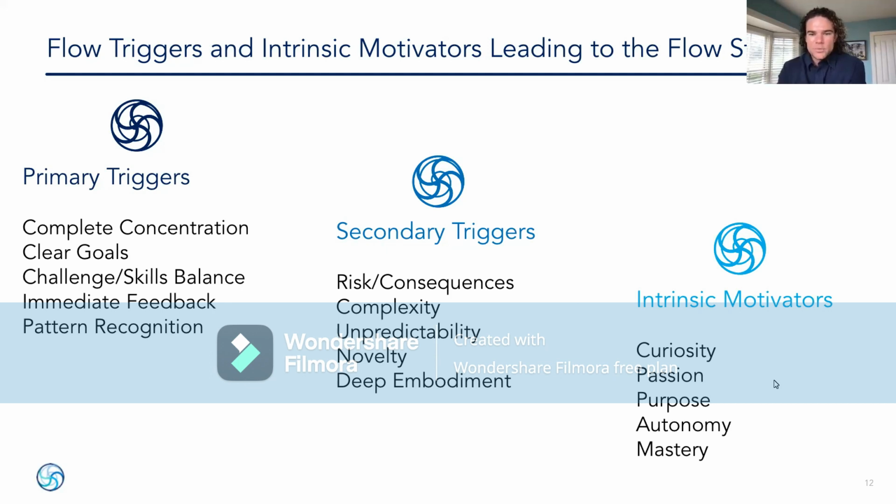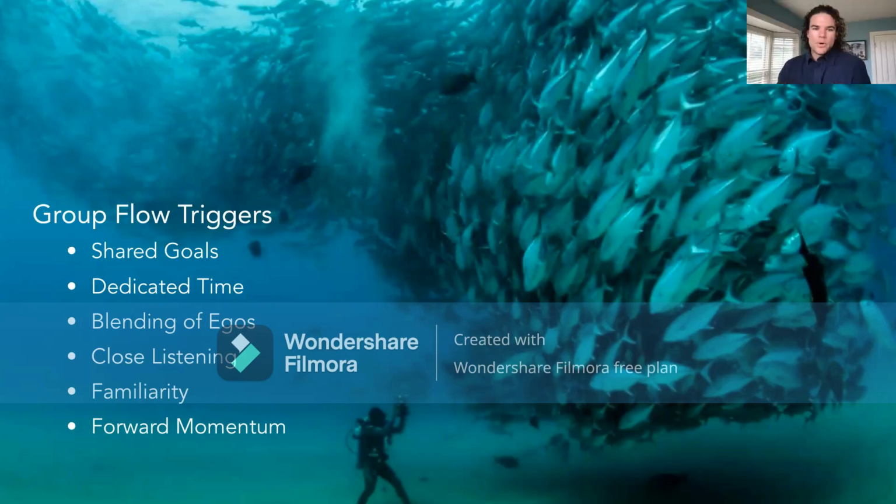So building lifestyles and workflows that create those conditions regularly is the best strategy to reliably improve focus, productivity, and stress levels. All right, so group flow, which we mentioned in the previous module, while similar in the overall concept to individual flow, has a few unique triggers that can be helpful to keep in mind, which we have listed up here on the slide.